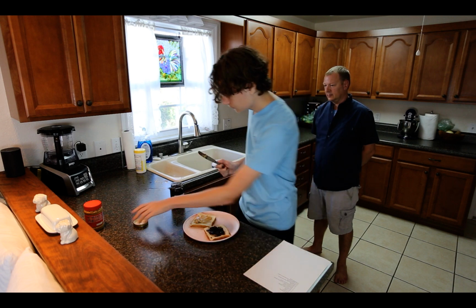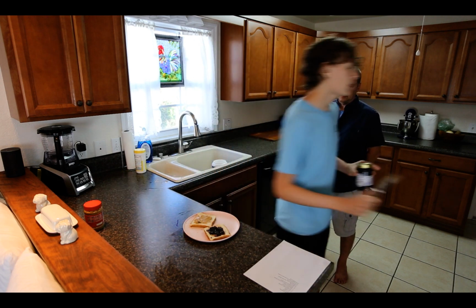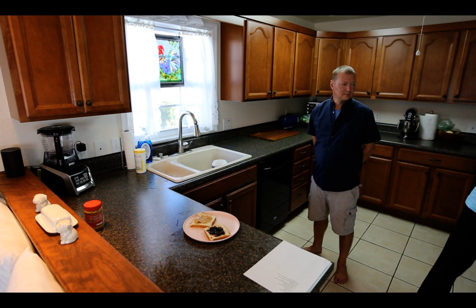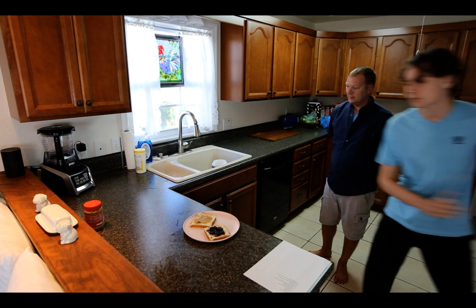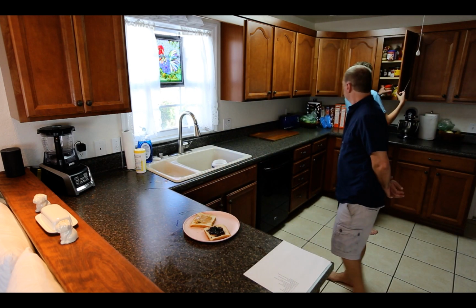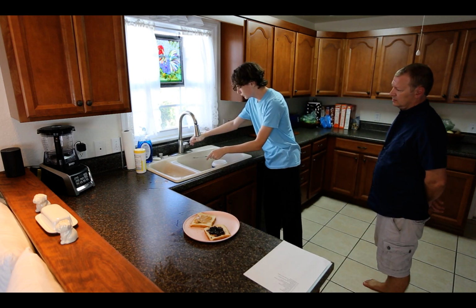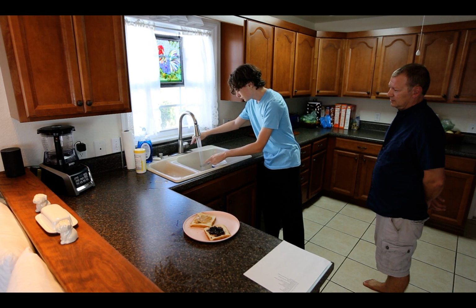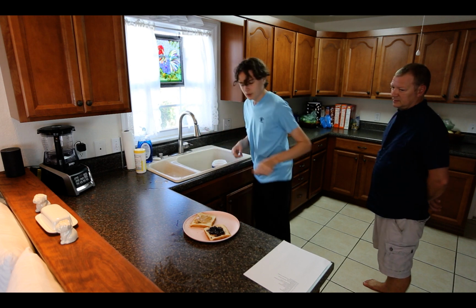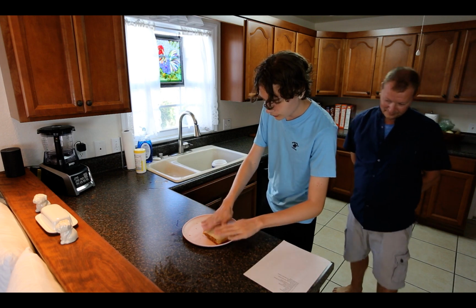That's pretty good. Close the jar once more. Put this back in the refrigerator. Put this back up in the cabinet where it belongs. Put this up in the sink. Make sure to rinse before you put it in for convenience. Pop the sandwich right on top. And you're good to go.